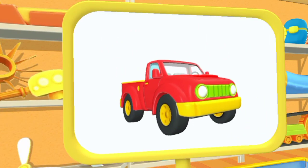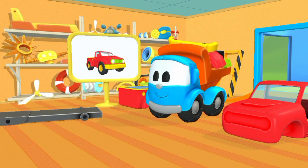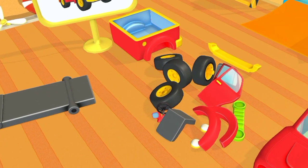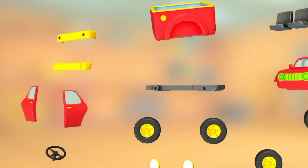I wonder what this is. This is a pickup. It can transport fairly large loads in its truck bed. What a mess! We use these parts to build a vehicle.